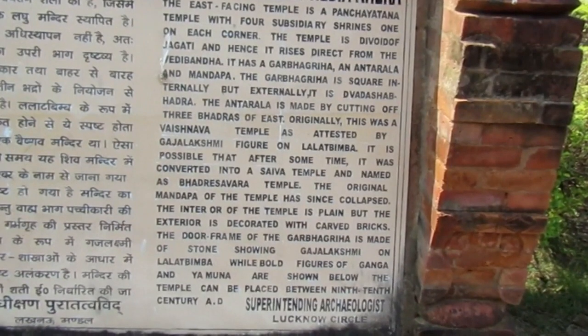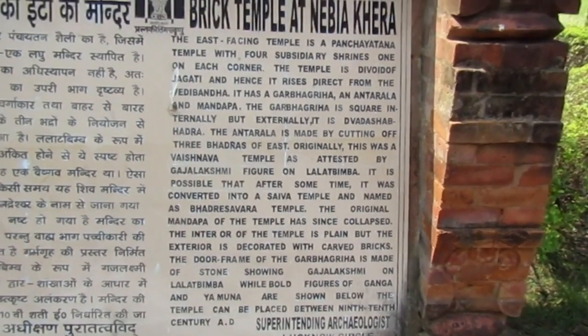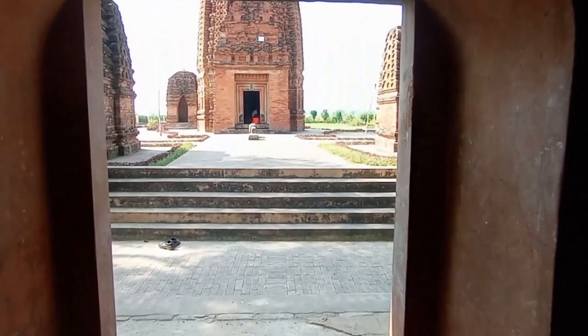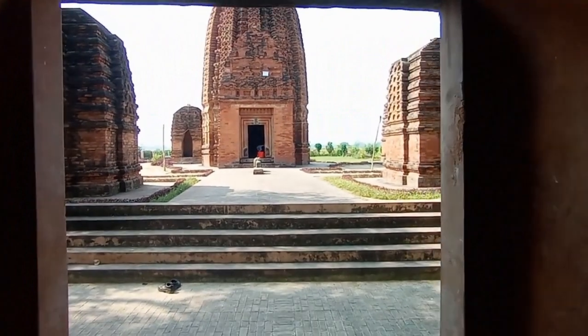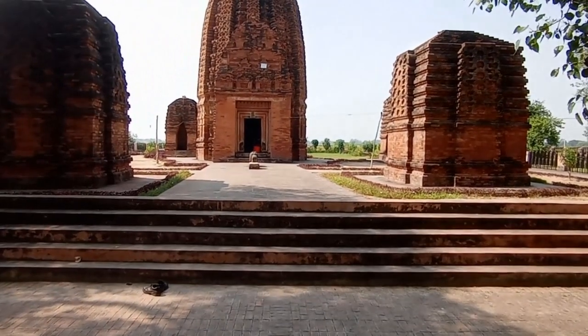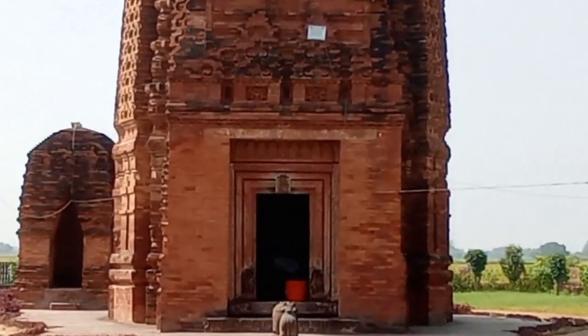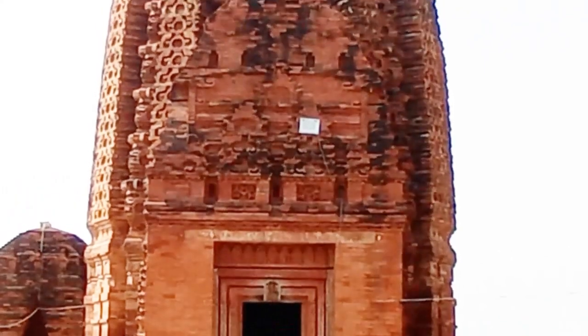Ninth to 10th century CE. This brick temple complex is built in panchayatana style with a central shrine and four subsidiary shrines. However, not all the subsidiary shrines are at the corners. Three subsidiary shrines are built at the corner, but one is built in line with the northern wall of the central shrine. The central shrine is a fine example of Latina Shikhara of Nagara temple style.